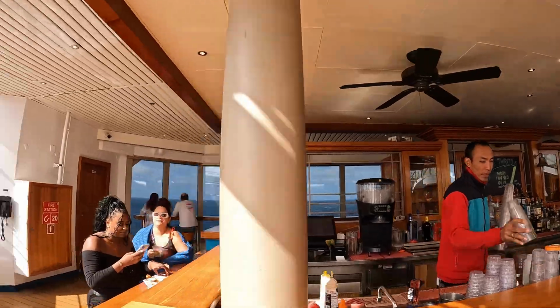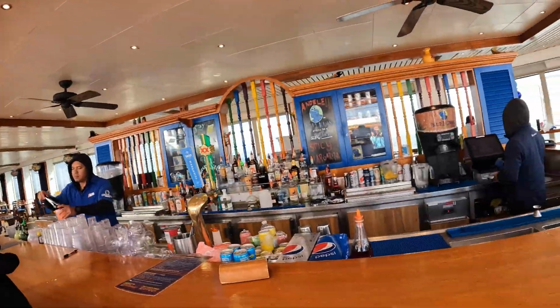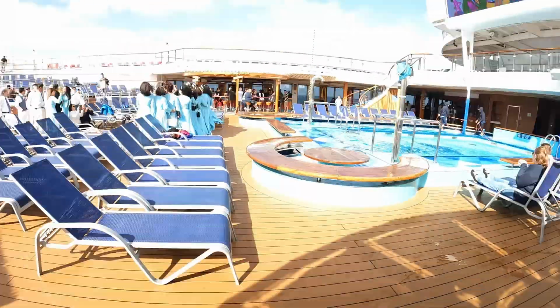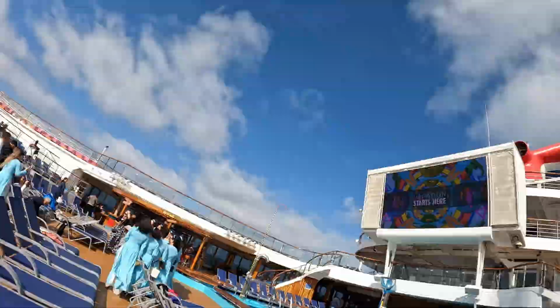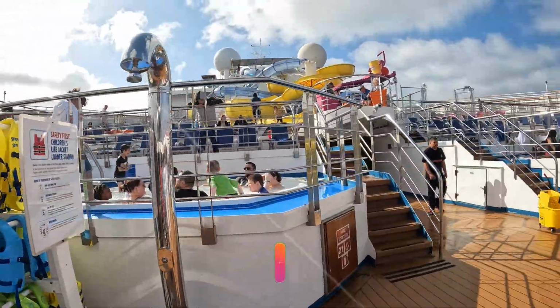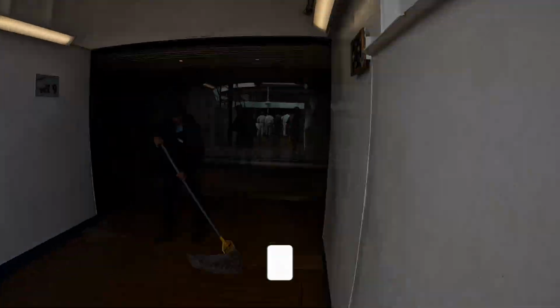Next, we got the Red Frog Rum Bar. And then on the other side of the ship, we have the Blue Iguana Tequila Bar. The rum bar and tequila bar will both make sure you have plenty of alcohol in you for those seaside movie theaters at night, get you a little messed up. And as you can see, we got the waterworks up there with some hot tubs on the side, but now we're going to work our way inside.